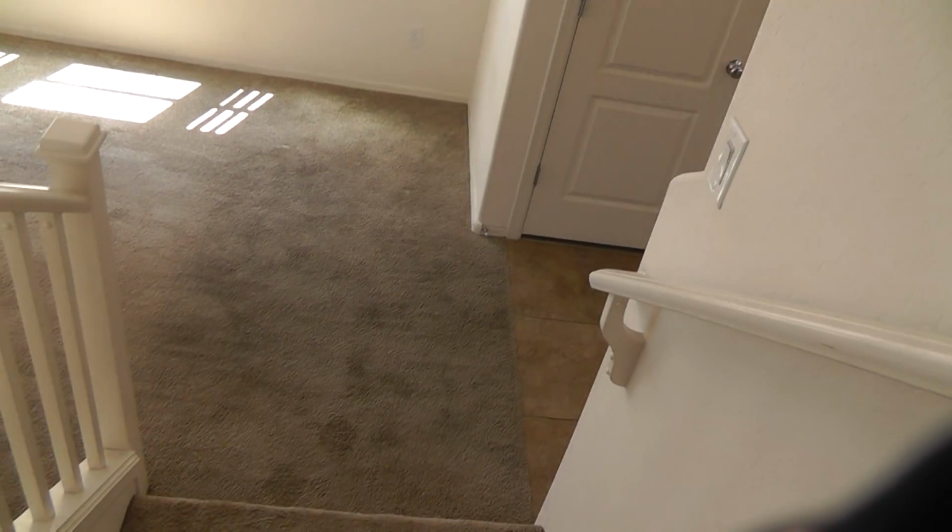Okay, I'll put that down. That light works good. And that carpet does kind of look dirty right there, doesn't it? Looks pretty bad.